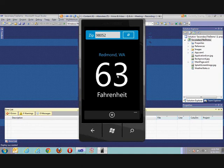So the beauty of secondary tiles is, number one, providing the user with an easy way to create shortcuts into your app, and number two, being able to attach information to each tile that deep links into the app, that displays a certain page when that tile is touched, and even passes information into that page via query string.